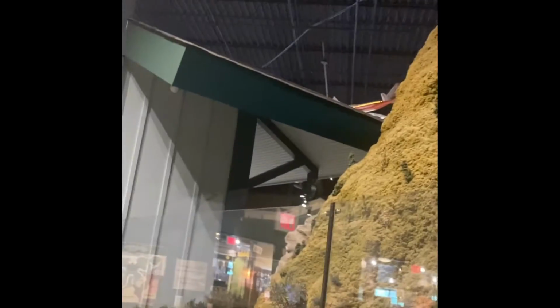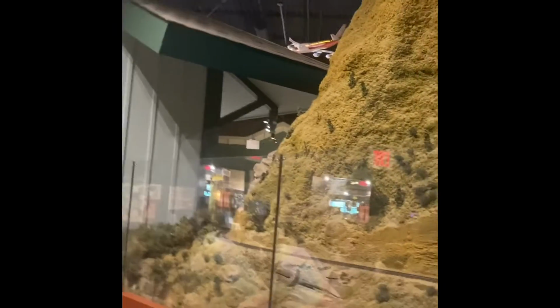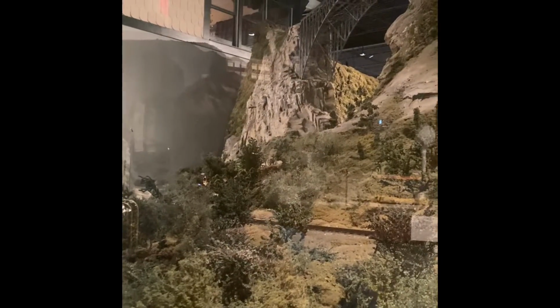Airplane? What the heck? There's actually an airplane back in there. Huh. Really cool. Little tunnel here at this ridge edge right here. What's this guy doing? Cleaning the windshield. That big trestle right there. That's neat.